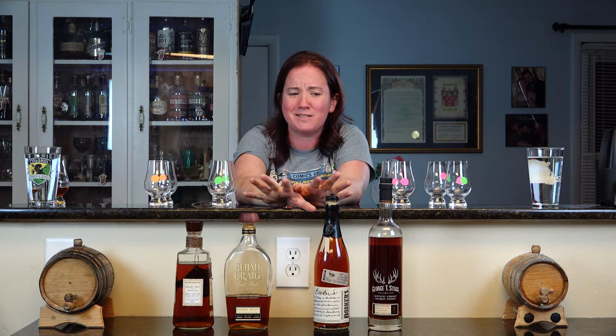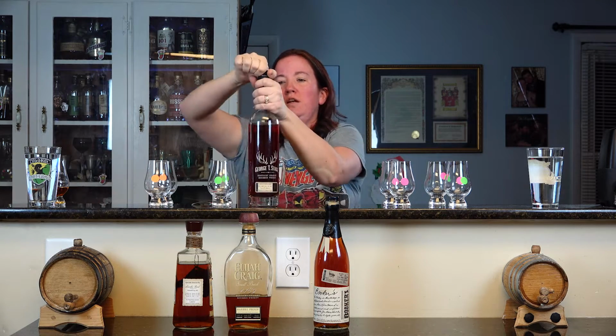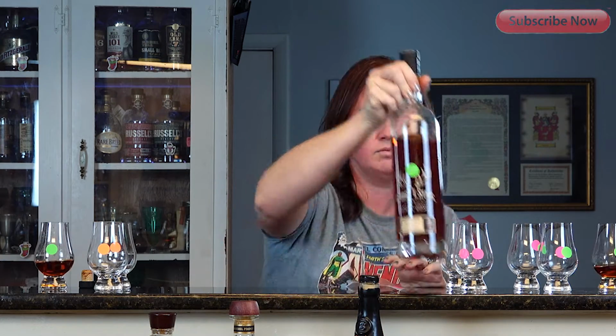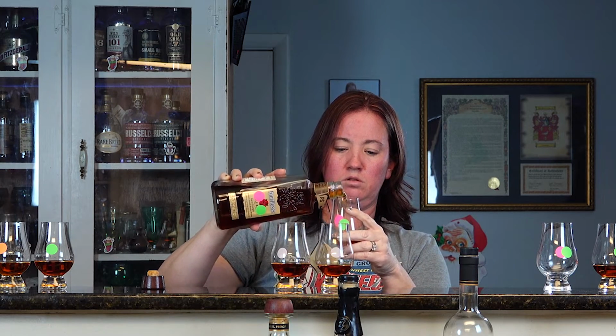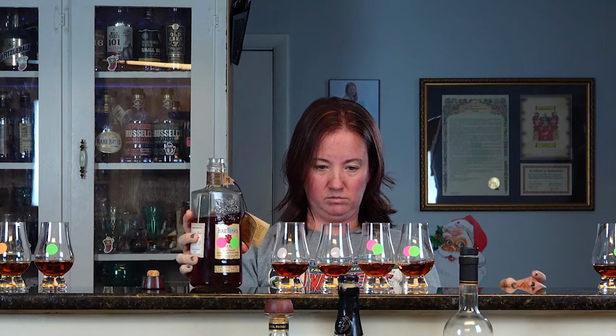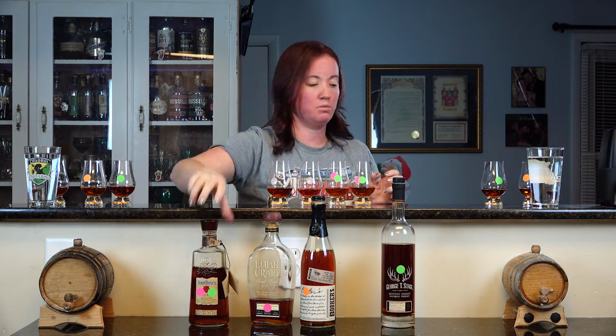So I always like to color code my stuff a little crazy. We're going to do the G's together. And then we're going to do Booker's. And there we have it. Fight's on. Let's see what we end up with.